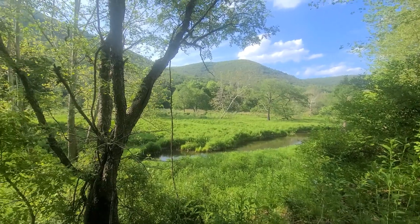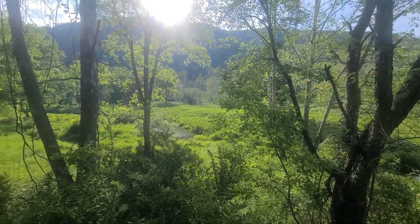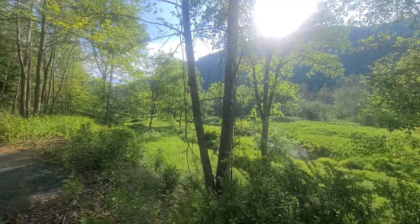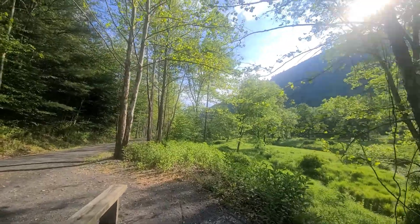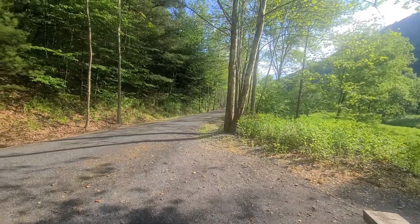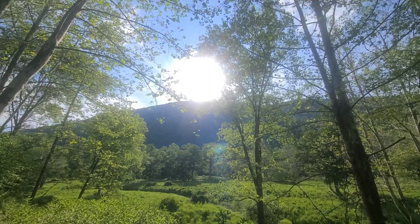Maybe we'll see a bear in a valley somewhere. Gorgeous. No, we didn't see yet either, snakes. Even on our hiking trails, I didn't see no snakes. Saw a turtle. Yeah, a snapping turtle. It's beautiful though. My gosh.